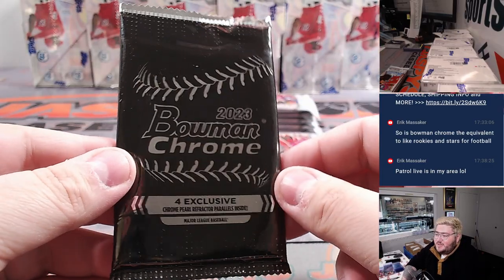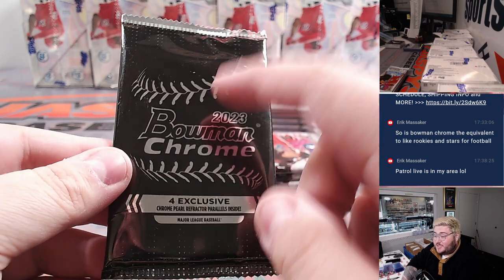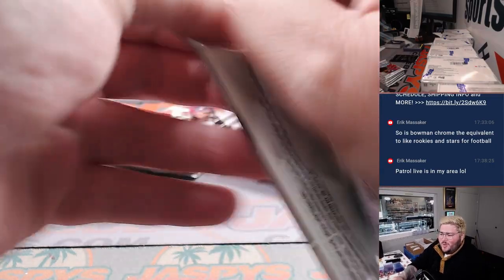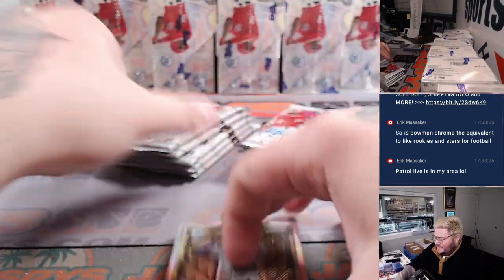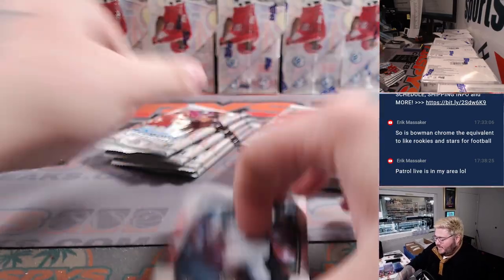This is what I was talking about in the last break. Chrome Pearl exclusive refractor parallels inside. These are non-numbered. We'll save this one for last. Nice, something like one in every 10 cases. That's very cool. Let's get some bangers in that one, yeah?